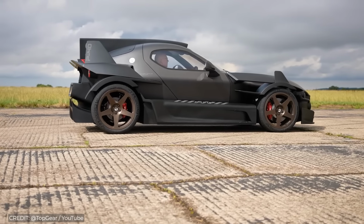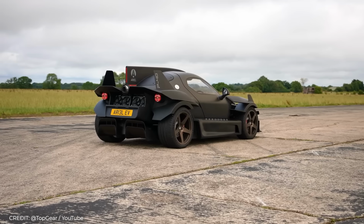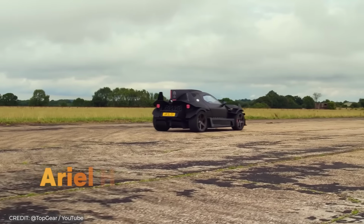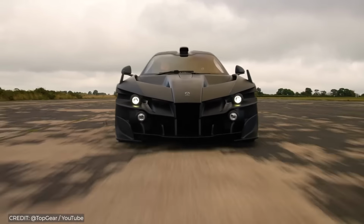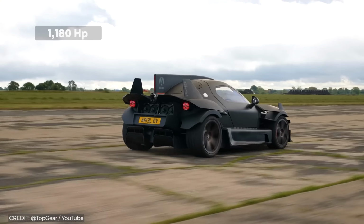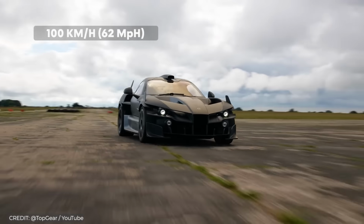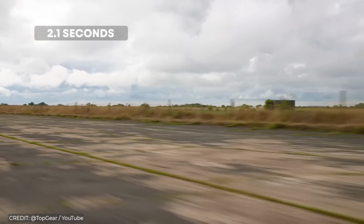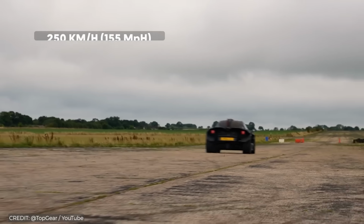Well, someone went ahead and built a fully electric Batmobile. And you know what? It came out even better. Under the aerial hypercar's futuristic body hide 4 electric motors, 1 at each wheel. Together, they produce a staggering 1,180 horsepower, letting this hypercar rocket to 100 kilometers per hour in just 2.1 seconds. Top speed reaches 250 kilometers per hour.